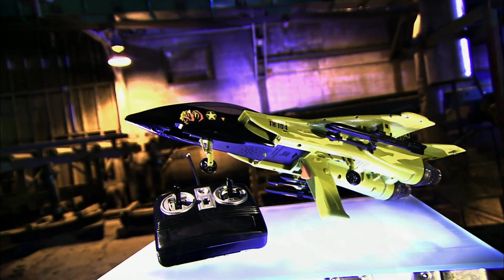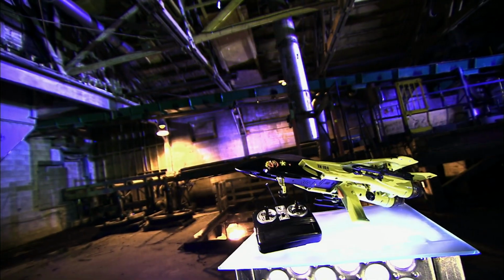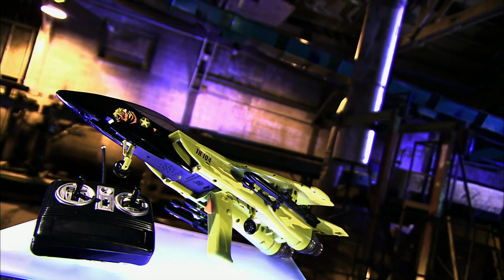Radio-controlled model jets first flew onto the radar in the 1970s and have since evolved into sophisticated flying machines. Many have turbine engines and use real jet fuel. They allow people who would otherwise never pilot a jet to experience the thrill of flight with both feet on the ground.